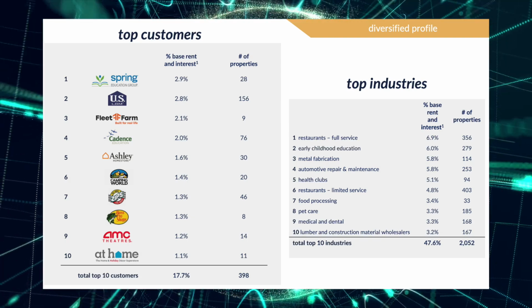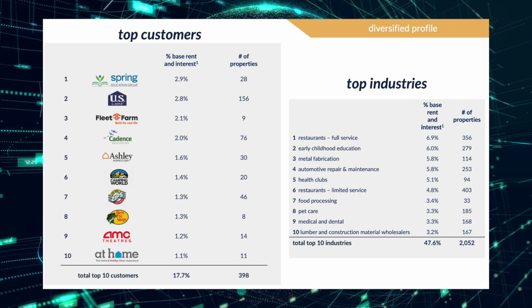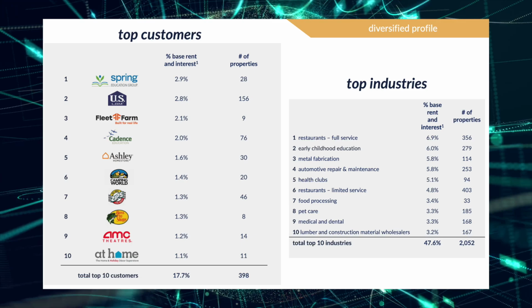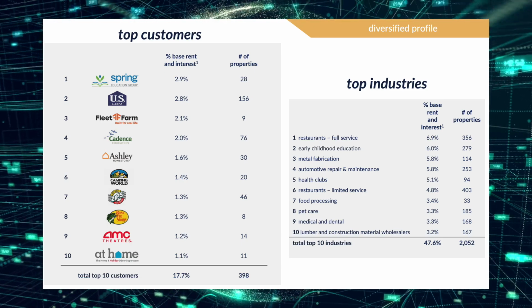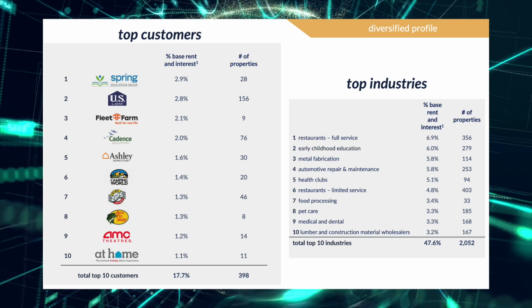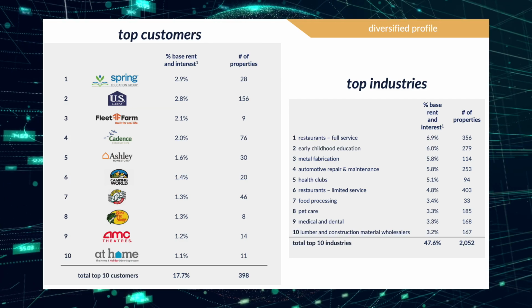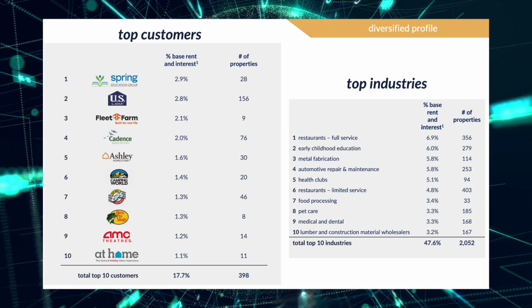Here's a look at the company's top 10 tenants. You may notice some names on there, but it is a very broad group of tenants, and these top 10 make up 17.7% of the annual base rent. On the right side, you'll see the top industries the company is invested in. Full-service restaurants make up 6.9% of ABR, followed by early childhood education, which makes up 6%. The top 10 industries as a whole make up 47.6% of annual base rent and account for 2,052 properties.